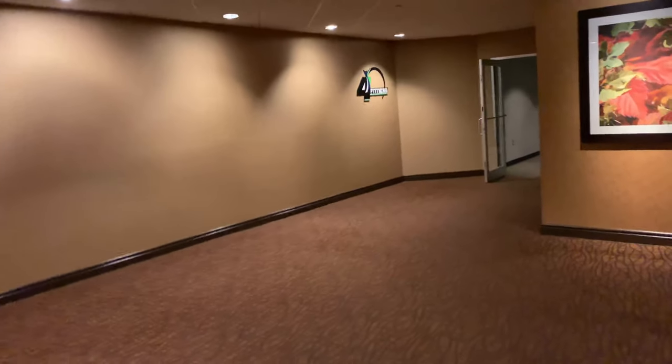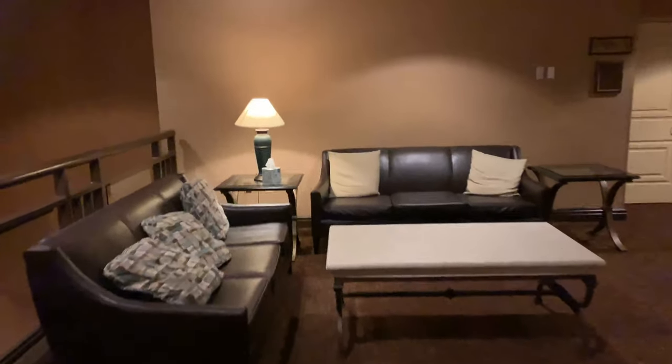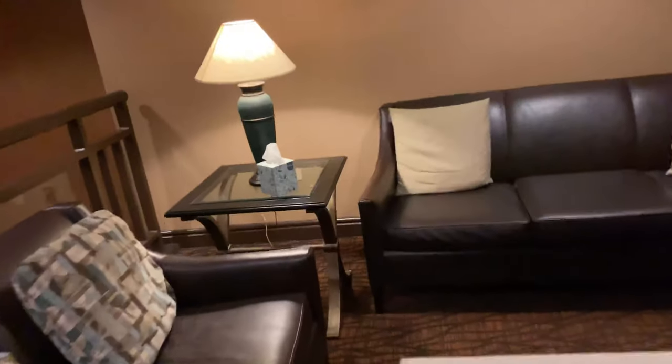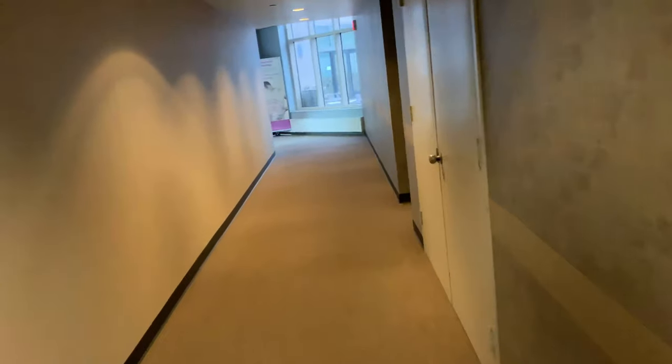The gym is actually quite large. It's a little seating area. All right, so a little seating area right here before you go into the gym, in case you don't want to work out, and the person you're with does. All right. And you have to walk through a couple hallways. It's at the end of level 4. It's in the corner, which is great. You always want your gym on the corner.